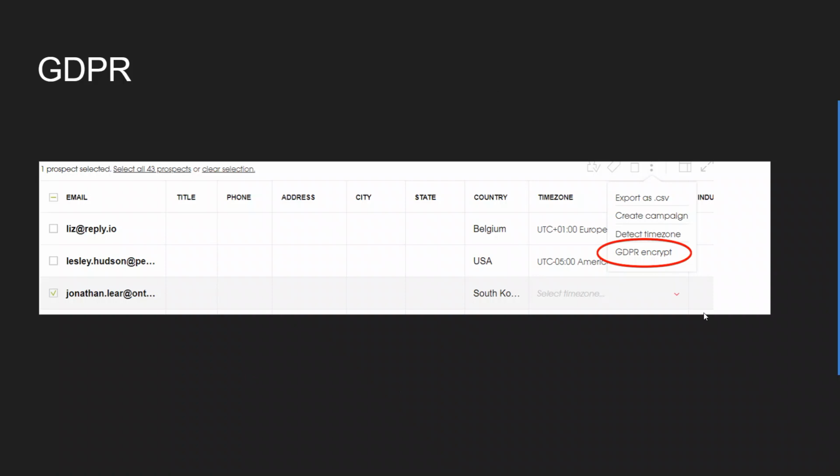And I think that if we would aim for the European market, this would be a good thing to have, to make sure all those companies feel safer in terms of GDPR.